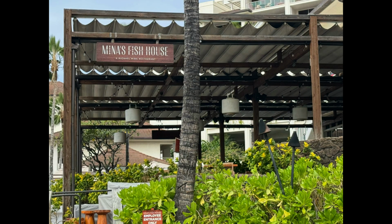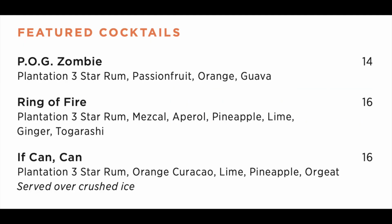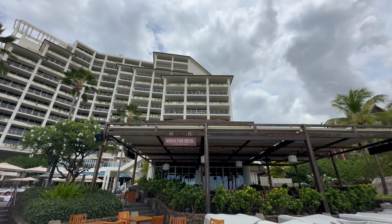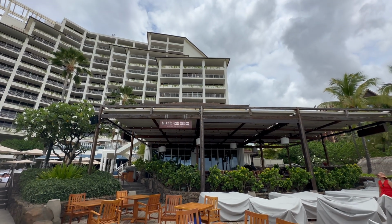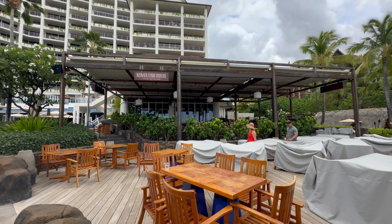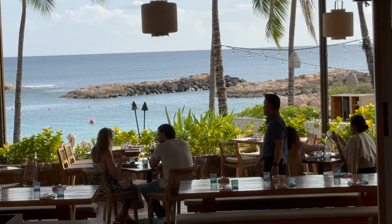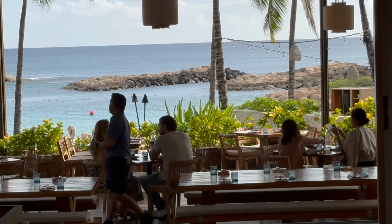Another favorite happy hour spot is the bar at Mina's Fish House at the Four Seasons Hotel. I will say that they have cut down on their menu significantly, but it is a beautiful place, and where else can you get a drink in a Spam can? If you can, make a reservation because it does get popular. Otherwise, get there early, and it's definitely worth the view.